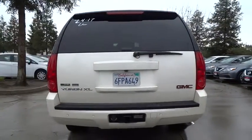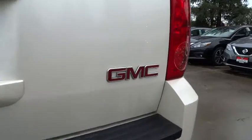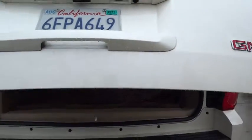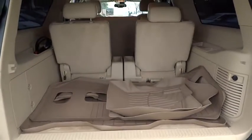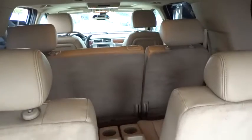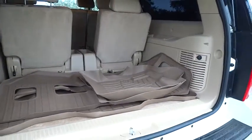Running boards, power passenger seat, remote engine start, power liftgate, CD changer, four-wheel drive, backup camera, keyless entry, navigation system, third row seat, leather-wrapped steering wheel, adjustable steering wheel, driver lumbar, power steering, aluminum wheels, cruise control, ABS four-wheel disc brakes, front floor mats.